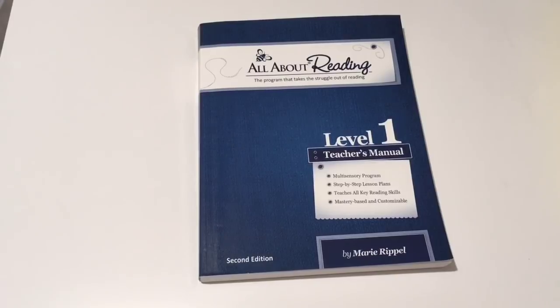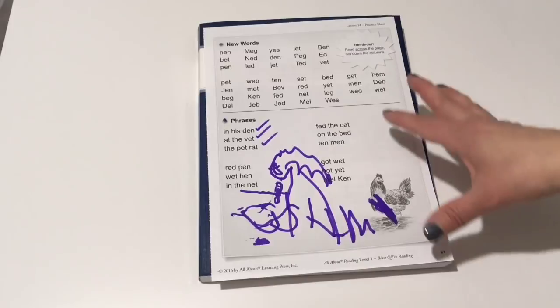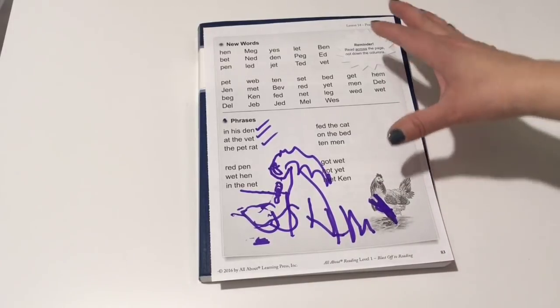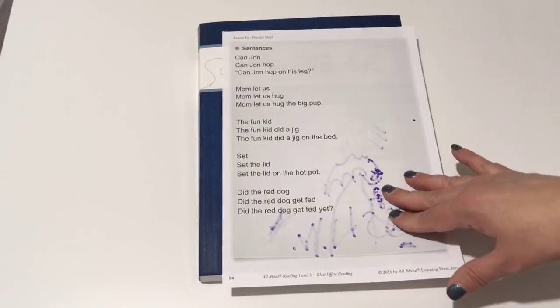And I'm kind of okay with the fact that it is taking us longer. Initially, I thought it would kind of just flow a little bit differently. I didn't take into account how much reading there actually was to do in this program. So just to give you an example of what I mean, for each lesson there are these, not always this much, forgive the little doodles here, but there are plenty of lessons where there are a ton of new words, a ton of phrases, a ton of new sentences that she's being asked to read.